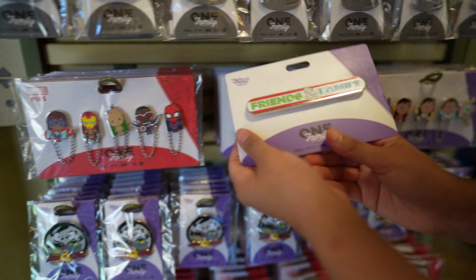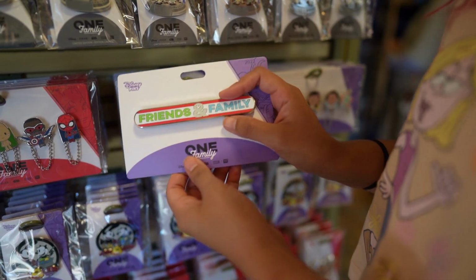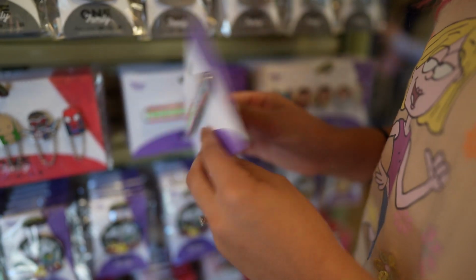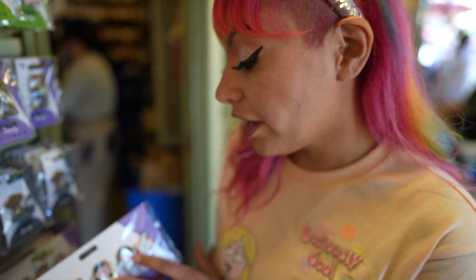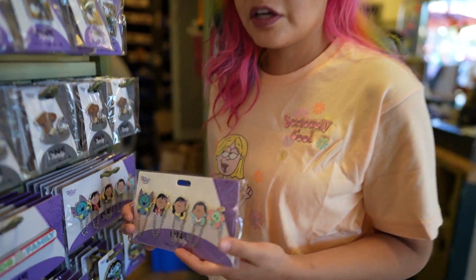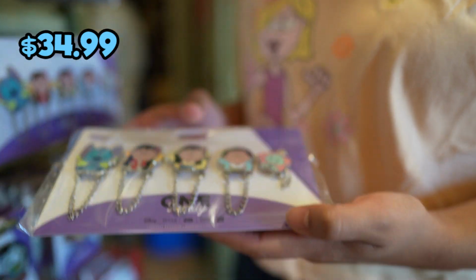I also like the big Friends and Family pin. This is really wide. That's a huge one, a unique shape. It's meant for a board, as a whole collection. I like that. $14.99. And what else do we have? We have a whole bunch still for the One Family collection, the Lilo & Stitch pack. It's the whole family, for the Ohana. This is nice.